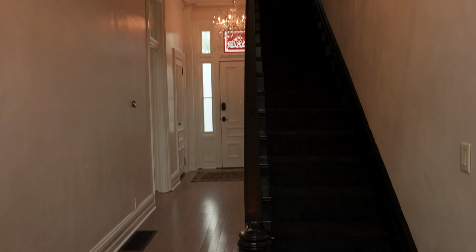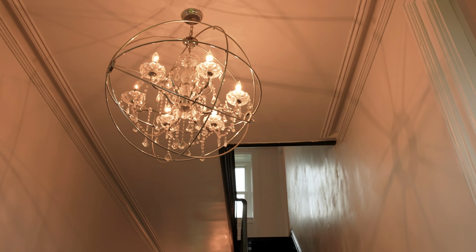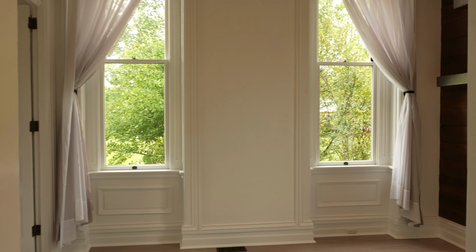The center halls are 10 feet wide and 40 feet long, with 2 large rooms on either side. The ceilings are 12 feet high. The beams are hand-hewn oak. The main floor now hosts the kitchen, dining room, living room, and a guest bedroom.